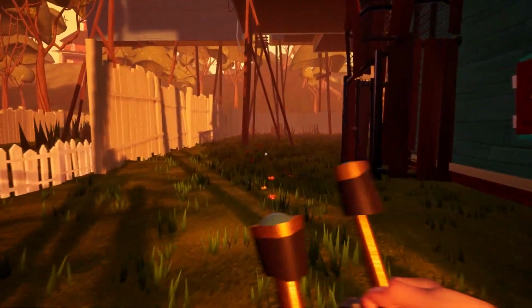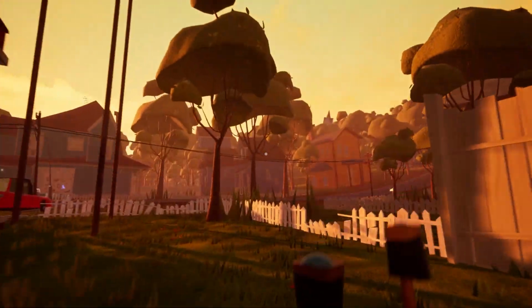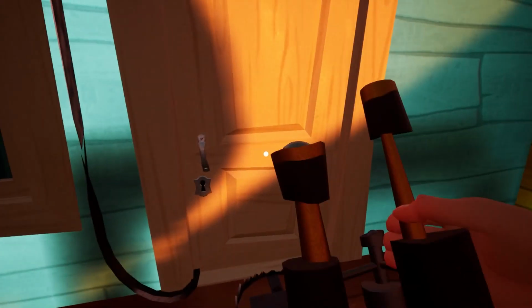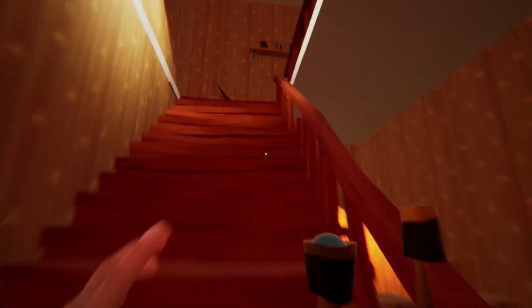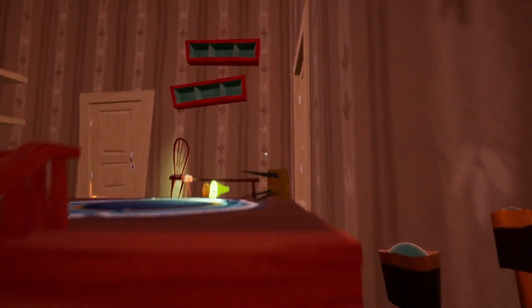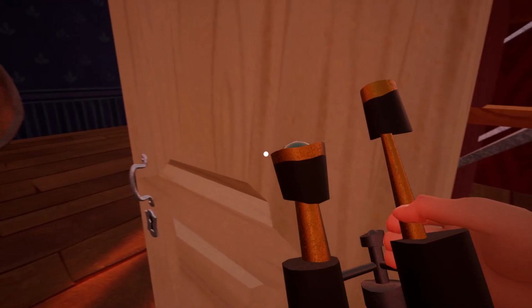I want to sneak past the neighbor. Oh, crap. Get in, get in. Never mind. You're taking too long. Cool. Let's go this way. Okay. There's a flipping bear trap. How did he not see me? I flipping hit him. Right. Okay. I'm going to say I hate these cameras. Right. You can close.